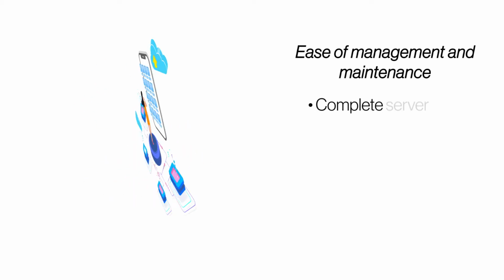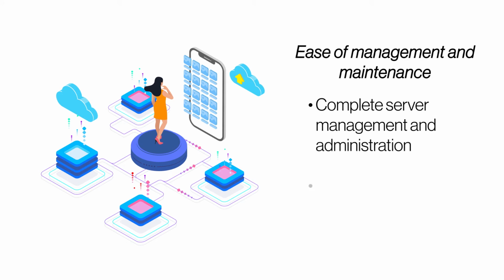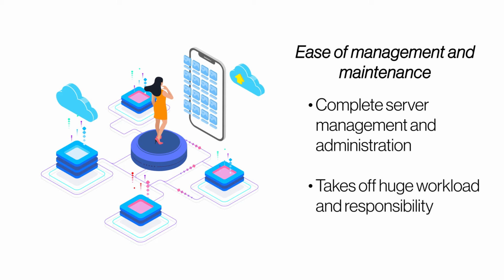Ease of management and maintenance. The web hosting company takes care of everything from server administration to software upgrades, backups, reverse DNS setup, and more. Without a managed service, you are responsible for all these tasks, which requires high technical expertise.